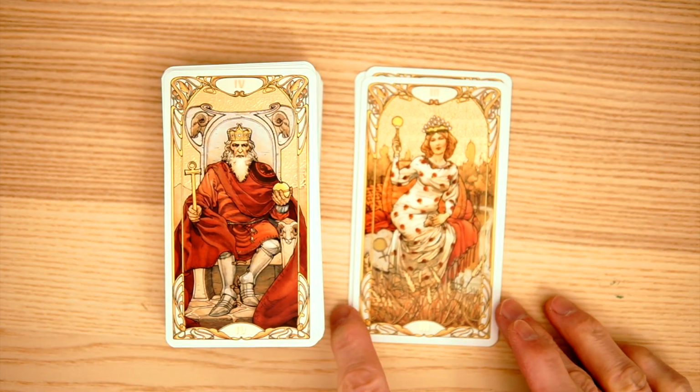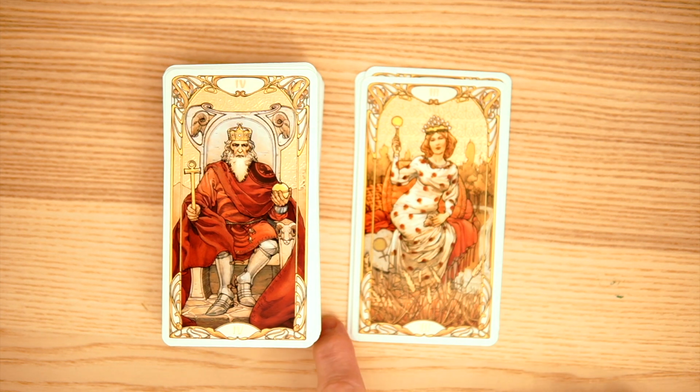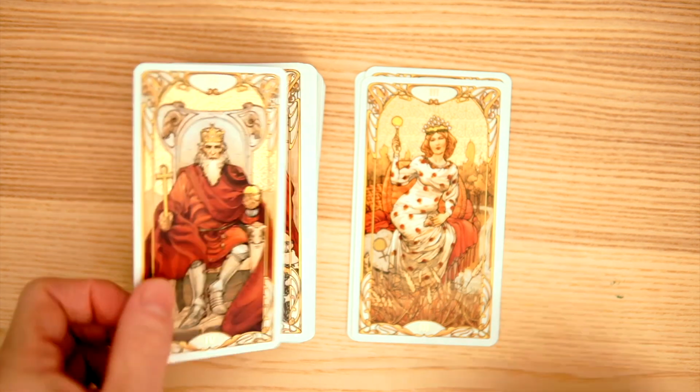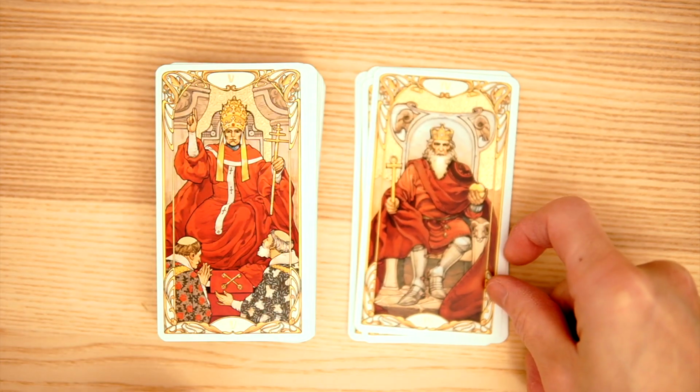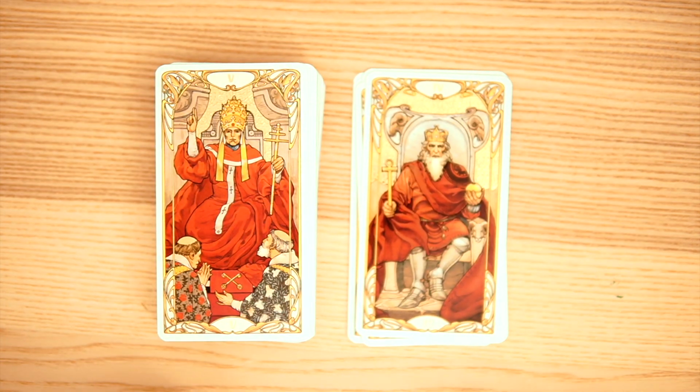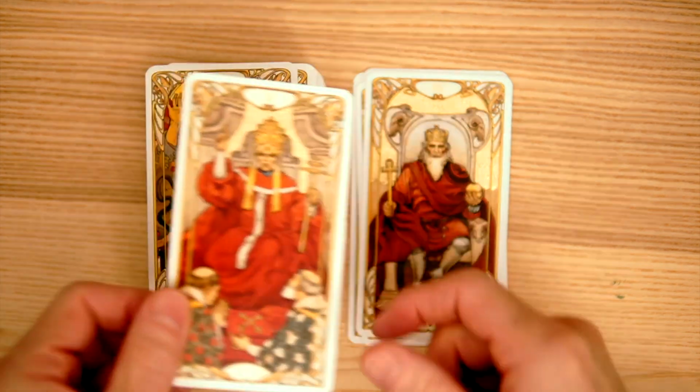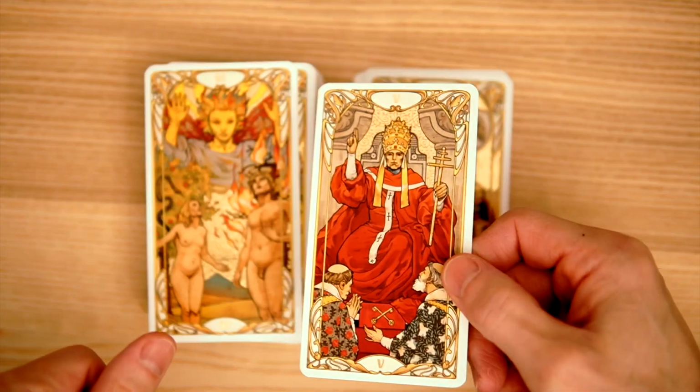Yeah, the Emperor, look at that. Very, very nice. The Hierophant looks pretty cool. I like that. I like the expressions on their face. The expressions on their faces really make the card. And again, we have that shimmer, that gleam and whatnot over top of that.